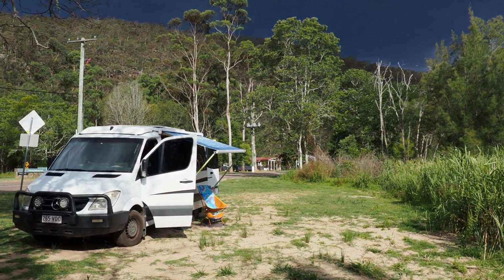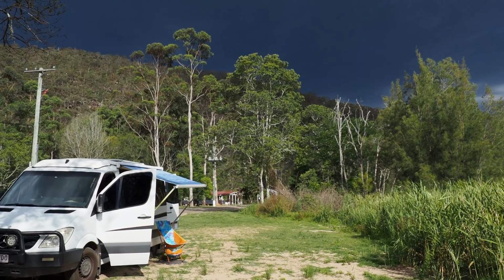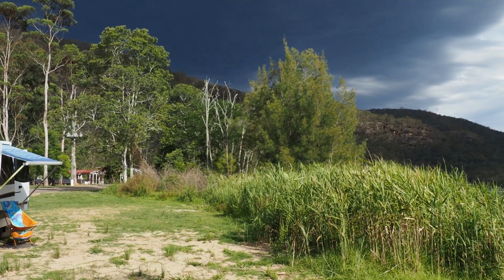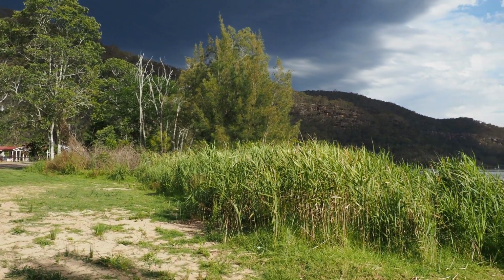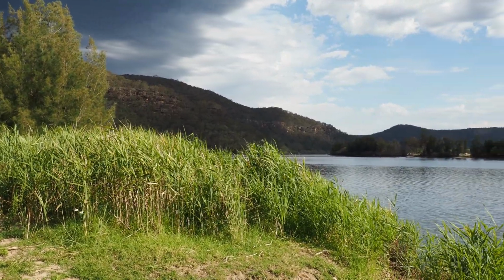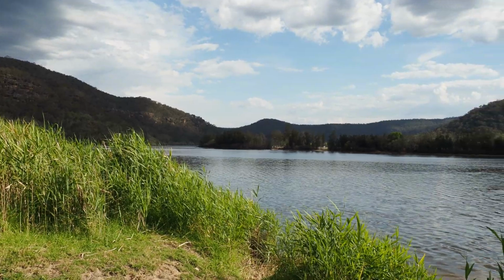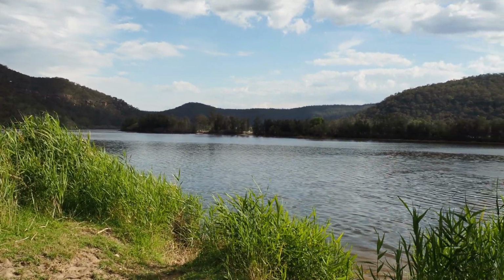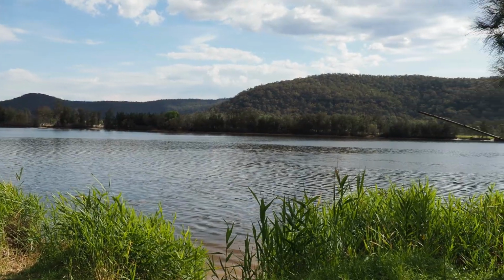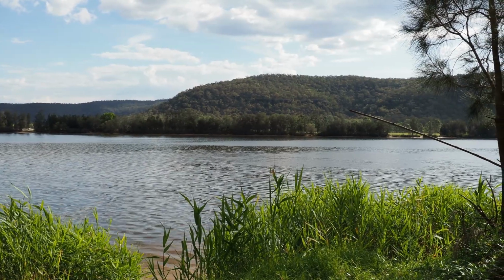Well, when I stopped for my iced coffee earlier today at Spence, I asked the cafe owner if there was anywhere I could pull up and camp for the night on the Hawkesbury River, and he guided me to this spot by Mill Pond Campground, which is in the National Park inland, but this bit's just on the Hawkesbury River. Very nice it is. Although it is 35 degrees, there's a reasonable breeze, so I can survive that.